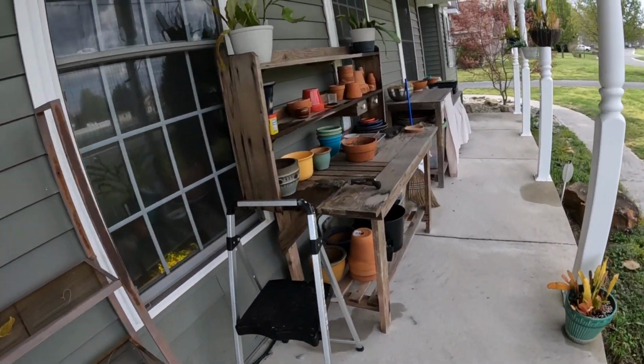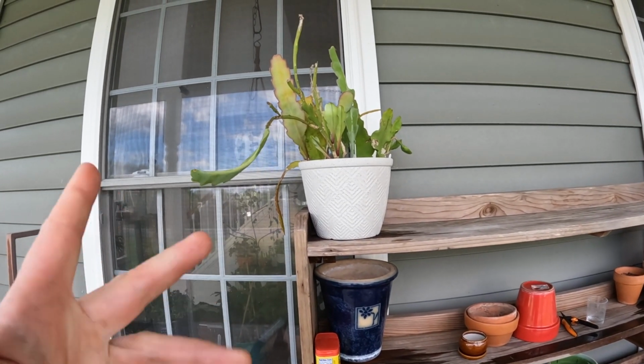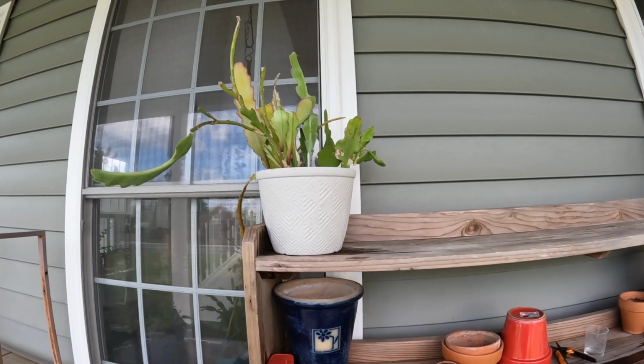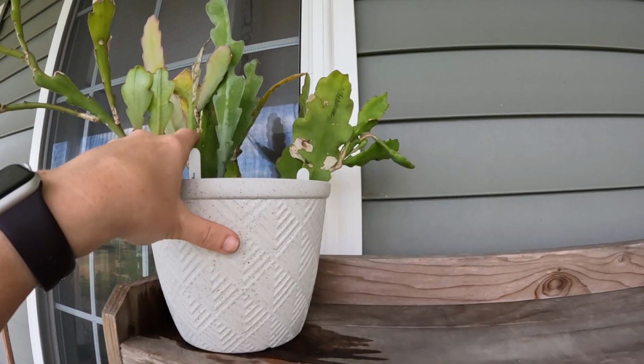The other things that I moved out today were all my epiphytic cactus, like this one right here. All of these are mixed pots of jungle cactus. Some of them are new cuttings that I got from last year, but you can see that they are growing quite nicely. I don't know the varieties; they're actually written on the leaves from the person who gave them to me.